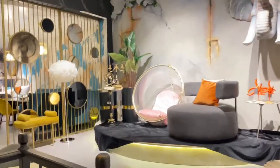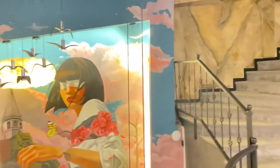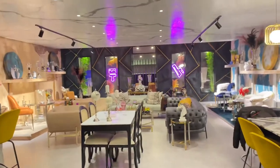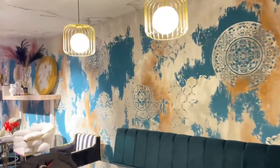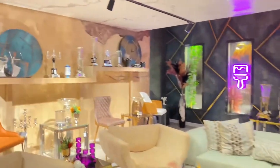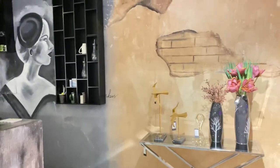So if you have a special drawing, you can make it, for example. Oh, this is nice. They even paint the walls for you. They can paint something like that for you. Isn't that beautiful? This is not even wallpaper, it's painting. They painted it, apparently. So they can paint any design you want, but you can't paint outside the country, it's just within.